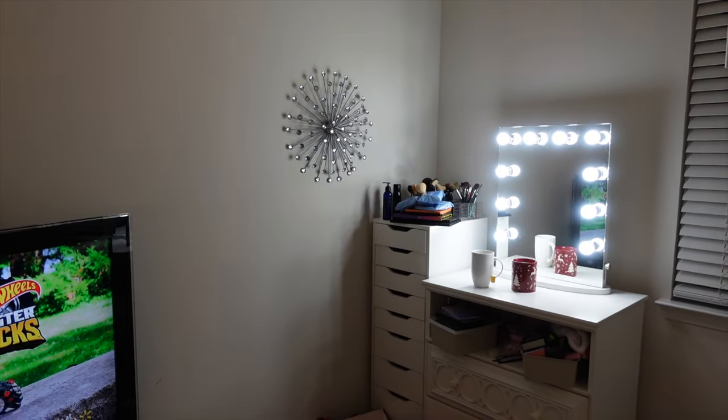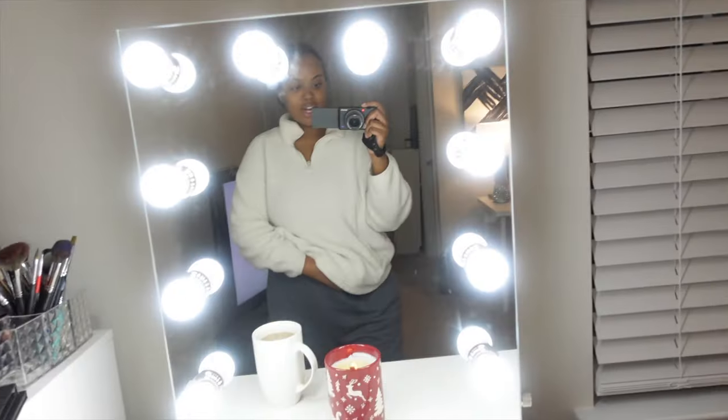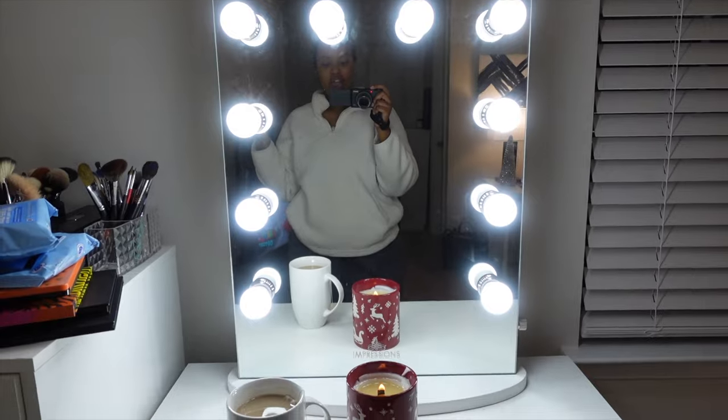Okay, so this is the corner that you guys were just in, and this is what we have going on. So this is my vanity mirror that I got a couple of years ago. I don't really have an actual vanity. I only have that desk over there. So I just use that for my computer. I use this for my makeup storage.